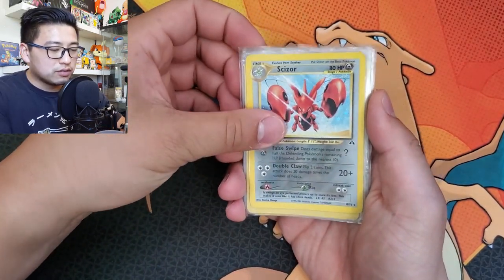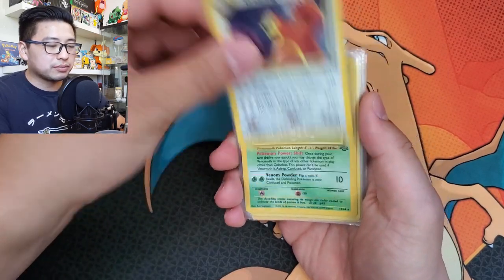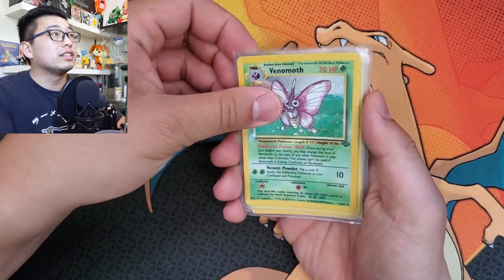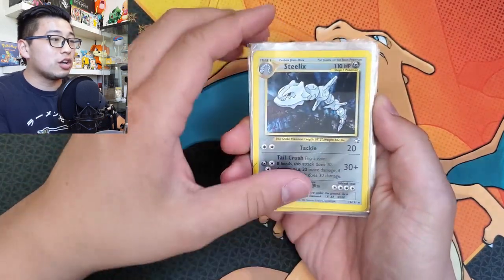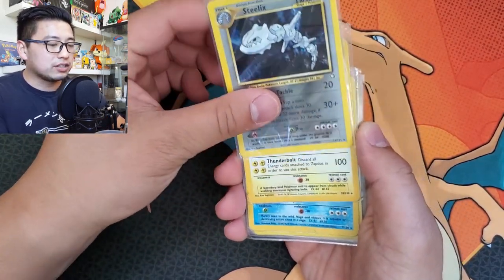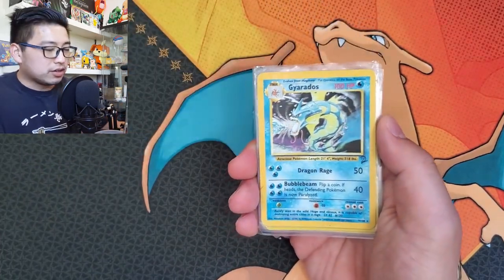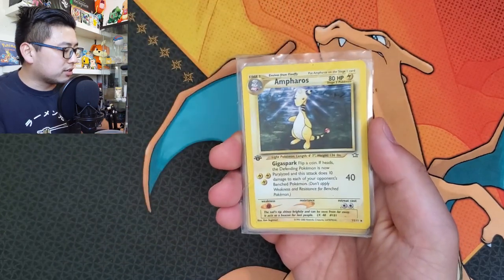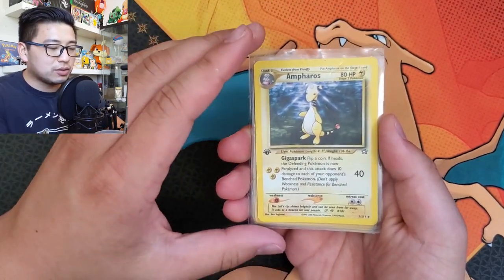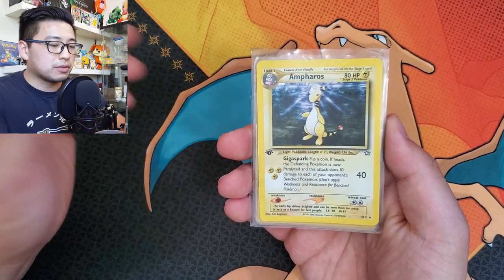A Scizor from Neo Discovery. Ursaring, Neo Discovery. Venomoth from Jungle. Definitely needed one of those. I got a Steelix from Neo Genesis. These are all from the same individual seller. Zapdos, Base Set 2. Gyarados, Base Set 2. Again, these are all from the same seller. He had a collection that he was just trying to get rid of. He wasn't doing anything with it. First edition Ampharos from Neo Genesis.